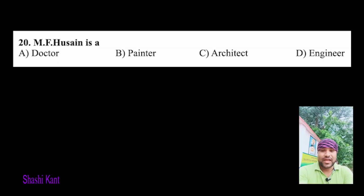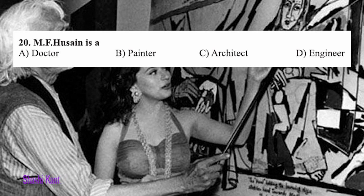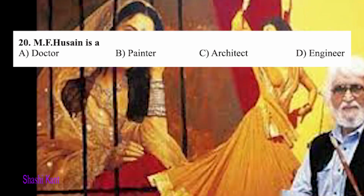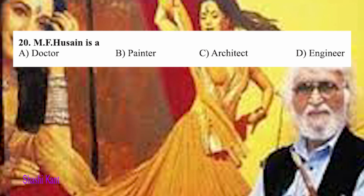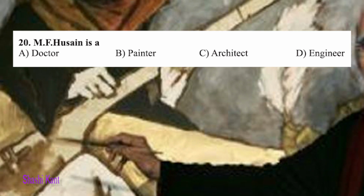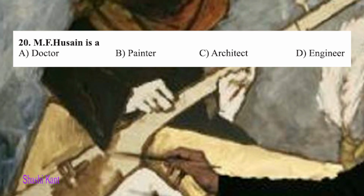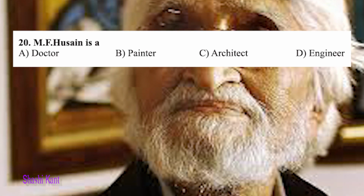Question number 20. M.F. Husain is a? Options A, doctor, B, painter, C, architect, D, engineer. So everyone knows that M.F. Husain is a very well-known painter from J.J. School of Art. He was one of the most celebrated and internationally recognized Indian artists of the 20th century.